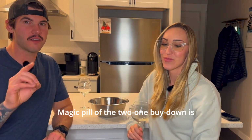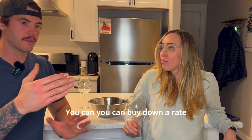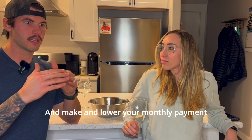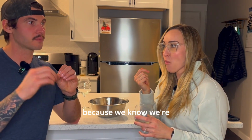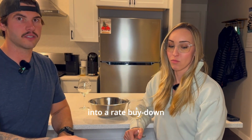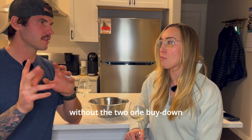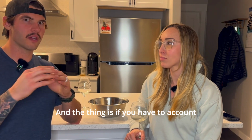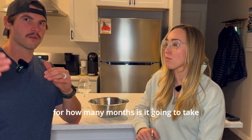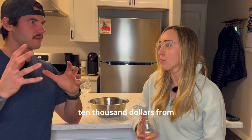The magic pill of the 2-1 buy down is this: when you just buy down a rate, you lower your monthly payment for the entire term of the loan. That product doesn't make sense right now because we know we're going to want to refinance. Let's say we put $10,000 into a rate buy down, that would lower our rate by about a couple hundred dollars a month. And you have to account for how many months it takes to pay yourself back. So how many months does it take to make $10,000 from the $200?